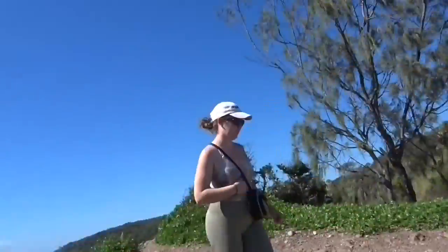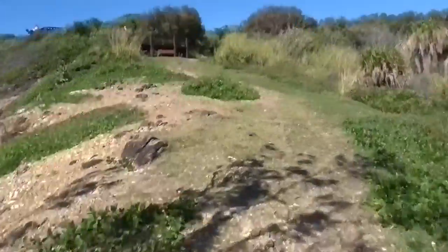Fishing down there, like right on the rocks. Looked awesome. Well, anyway, until we see something else pretty.